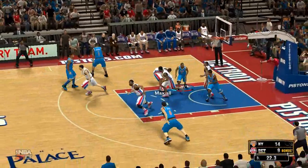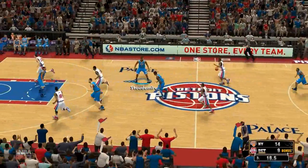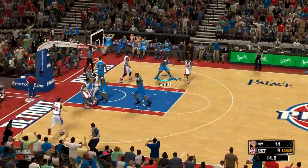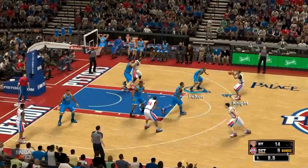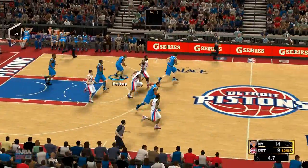Felton kicks to Smith. It's taken away by Stuckey. Maxiel against Smith. It's Prince on the wing. Feeds to Knight. Takes the 3. And the rebound goes to the Knicks.